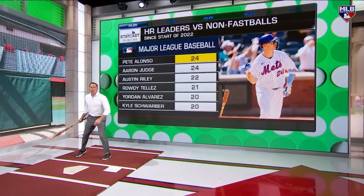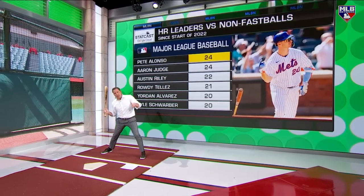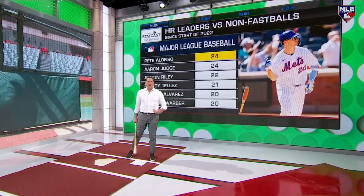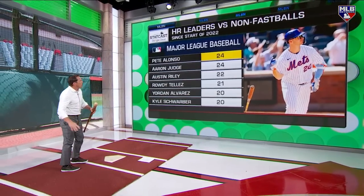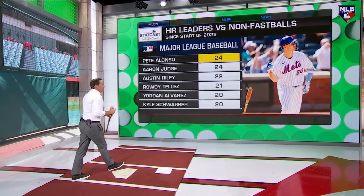So his front foot in the WBC, in that one, was striding too far. He was getting here, and then the ball starts dancing on you, and you try and recoil, and you keep telling him, stay back, stay back. When you hear that, it's keep your stride back. Subtle change. Right now, he is locked in. Take a look at this. Non-fastballs, kills him. Aaron Judge, Austin Riley, Rowdy Tellez, Jordan Walker, and Schwartz.